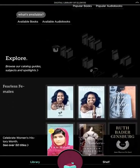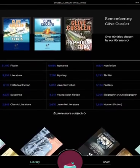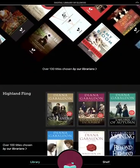I usually go straight for the available audiobooks. They've got Fearless Females, and they've got Remembering Clive Cussler, who recently passed. And this is really nice because I love it when things are broken down by genre. If you want a romance right now and you don't want to be swayed by a thriller, this is really nice because it'll narrow it down for you.